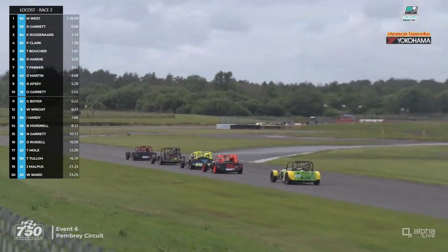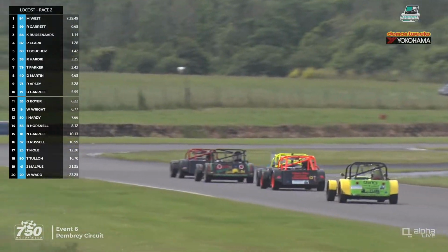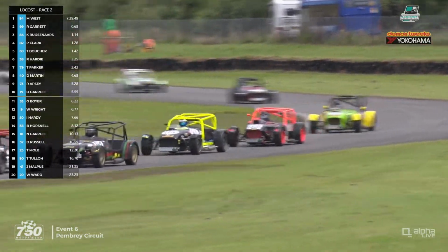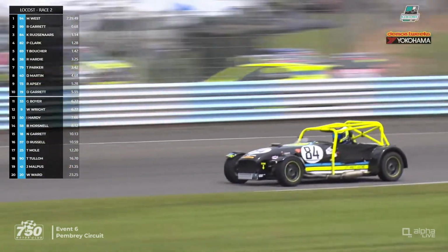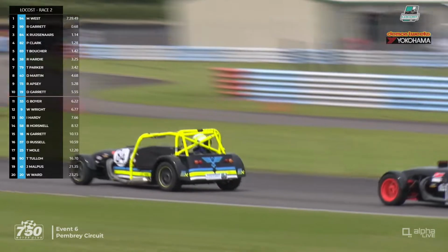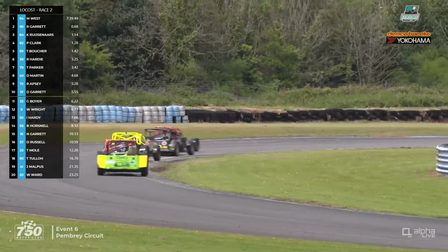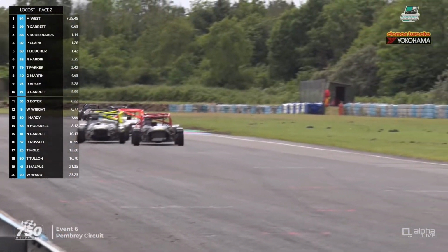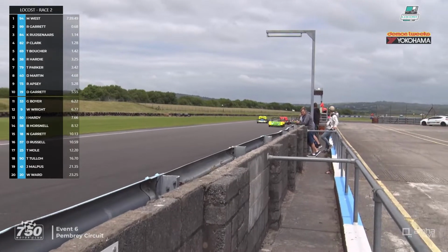It will be an important victory for the championship as well, with Craig Land DNFing for the second time today, if he can do it. But Ryan Garrett's also had a pretty strong weekend, hasn't he? I think looking for his third visit to the podium this weekend. Certainly, can he cap it off with a win as well? That's the question. He's in the lead at the end of that lap. He probably won't be in the lead by the time they get to Hatchett's hairpin.